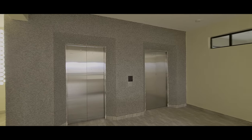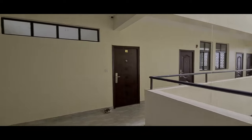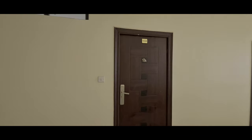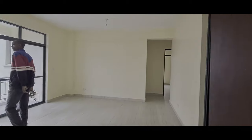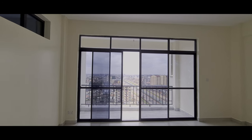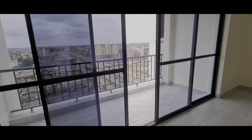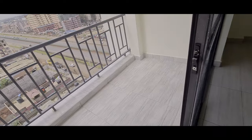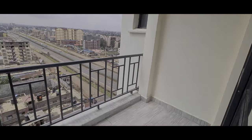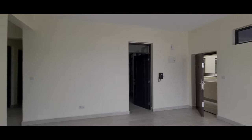After the lift, we have a corridor, and then we have the 3-bedroom. Yeah, this is the house, the 3-bedroom. After the entry, after the living room, we have the corridor, a balcony for the living room, and then we have the living room space size.